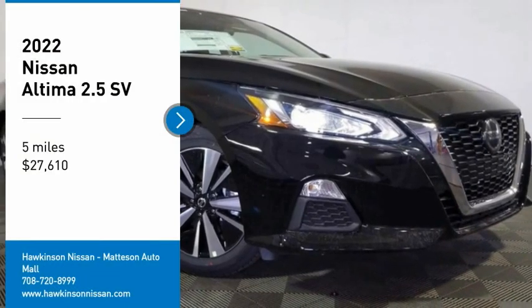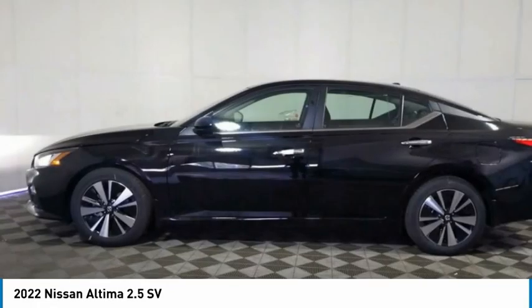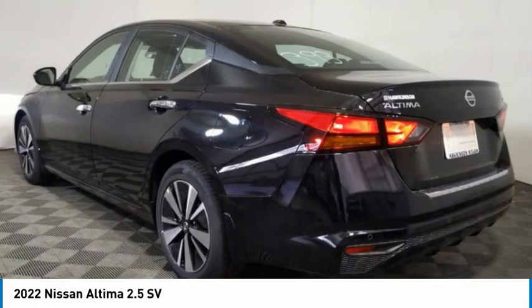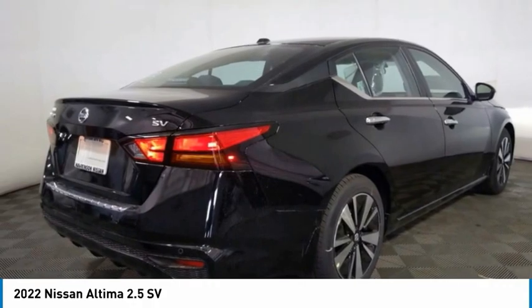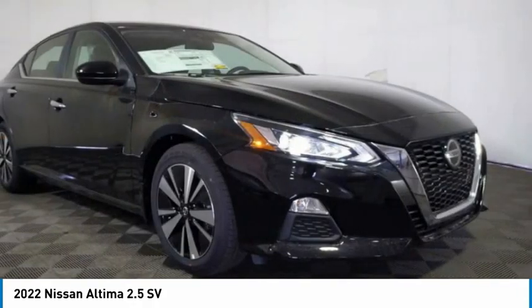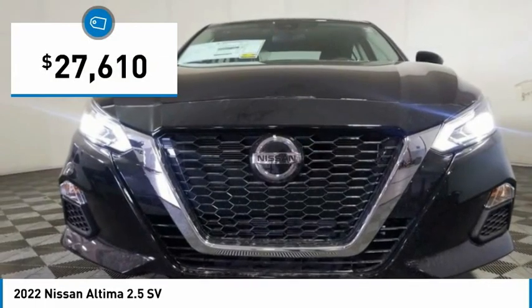Stop by and take a look at the 2022 Altima. The Nissan Altima offers advanced features to make life easier, including push-button ignition, which comes standard. Combine that with a powerful engine and standard airbags and over 5,000 quality and performance tests, and you'll see the Nissan Altima is made to drive and built to last and is priced below $30,000.